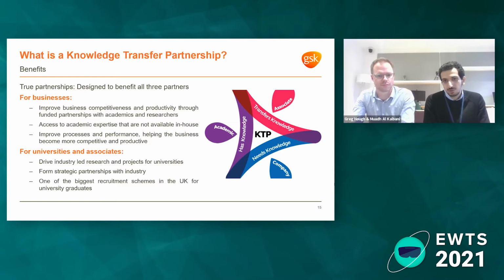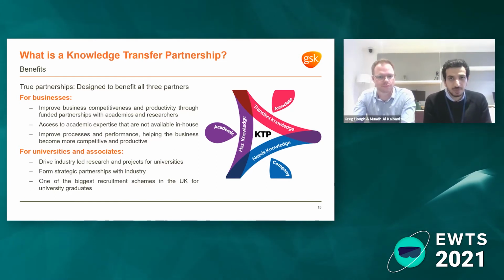For the businesses, it improves the competitiveness of the business. It also improves the productivity of the company, and it also provides a resource to the company that is not really available in-house, and expertise that are not available in-house through their academic collaborations. And eventually that improves the processes and the performance of the company, and also leads to higher profitability as well.